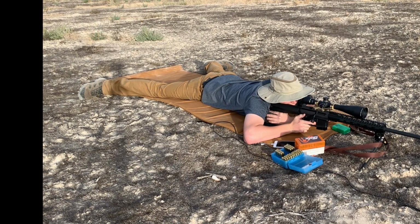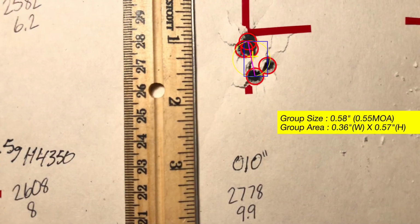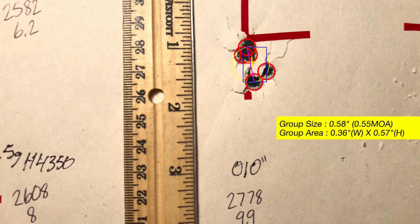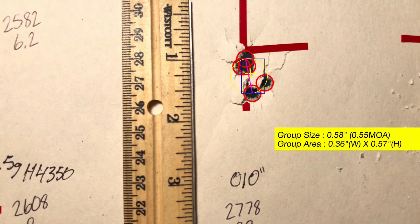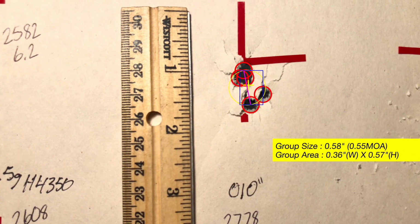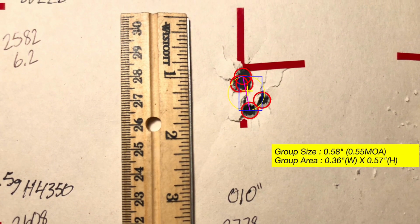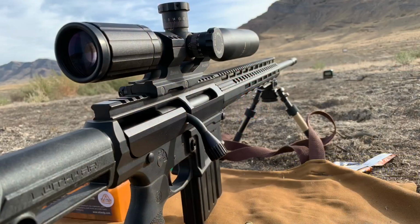Setting up for the shot. For most people, getting access to a 1,000-yard range is the real challenge. But for the few of us that do have access, here are my tips for getting things right before you break the trigger. If you're going to a public range with targets already set up, fantastic. Much of the burden of the shoot has been taken care of for you.